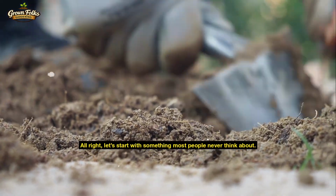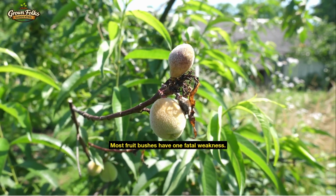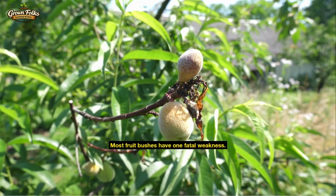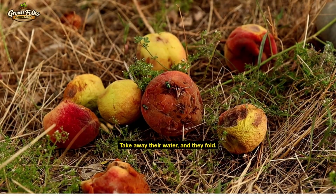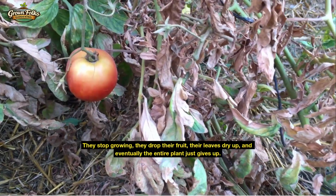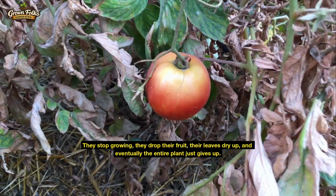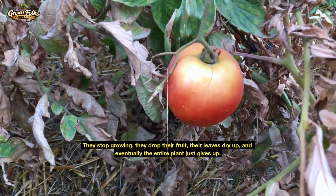All right, let's start with something most people never think about. Most fruit bushes have one fatal weakness. Take away their water and they fold. They stop growing, they drop their fruit. Their leaves dry up, and eventually the entire plant just gives up.